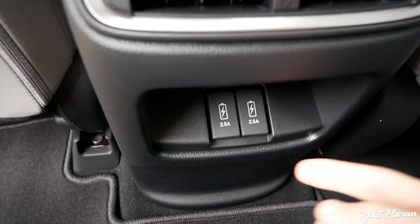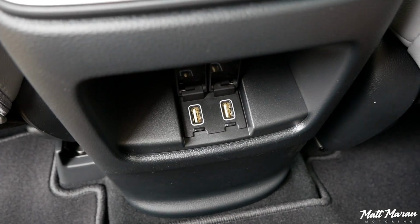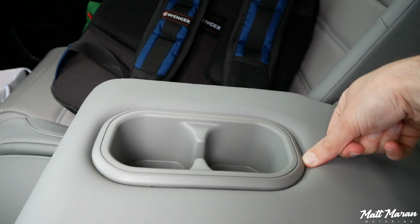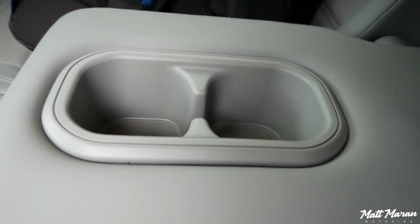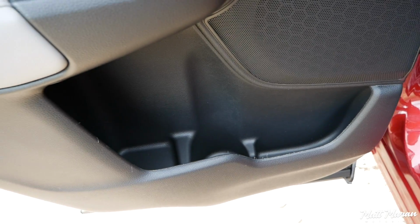There's also air vents when you look forward, as well as 2 more USB jacks there to keep everyone's stuff powered up in the back as well. There's also a fold down center armrest with 2 cup holders built into it, and that's also a very plush armrest. And there's also bottle holders in those doors as well, so really good amount of space there.